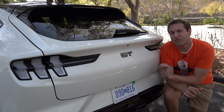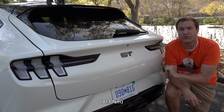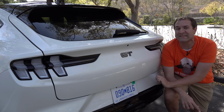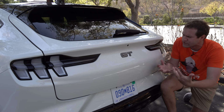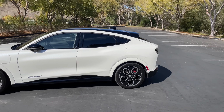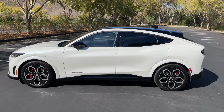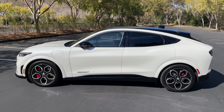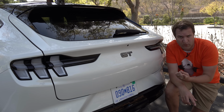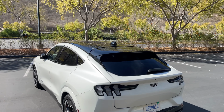This has 480 horsepower and 600 pound-feet of torque, and it'll do 0 to 60 in 3.8 seconds. Now, those are some pretty strong numbers, especially for a little compact mid-size crossover. Those are real performance car figures, and they're a big jump over the regular Mach-E. The best version of the standard non-GT Mach-E has about 350 horsepower and does 0 to 60 in 4.8 seconds. So this, with 480 horses and 3.8, is a pretty strong improvement.